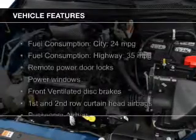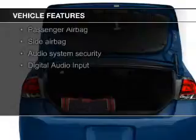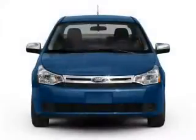The features include digital audio input, aluminum rims, an adjustable tilt steering wheel, keyless entry, a trip computer, an MP3 player, privacy glass, air conditioning, power windows, power steering.